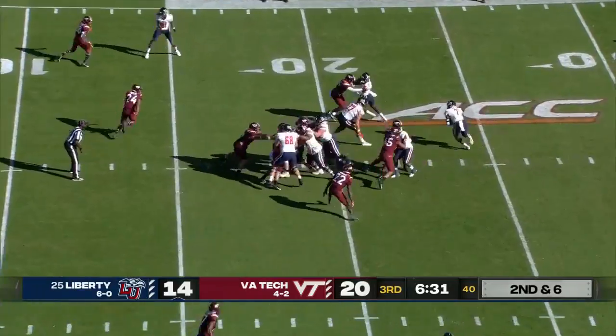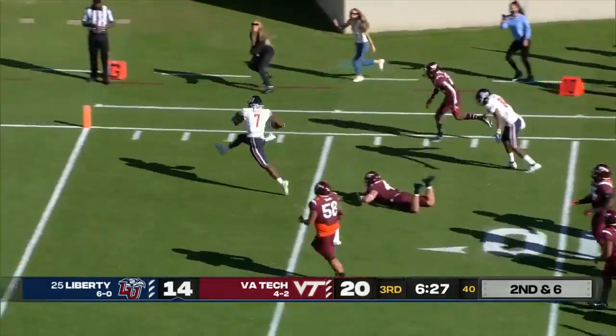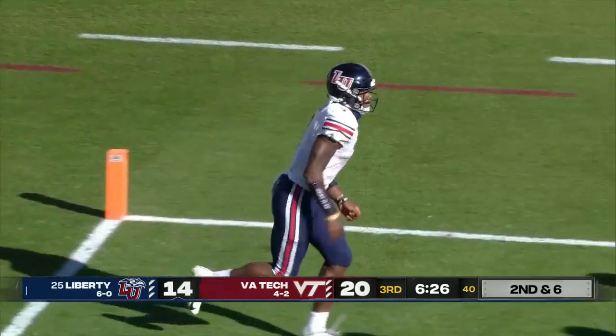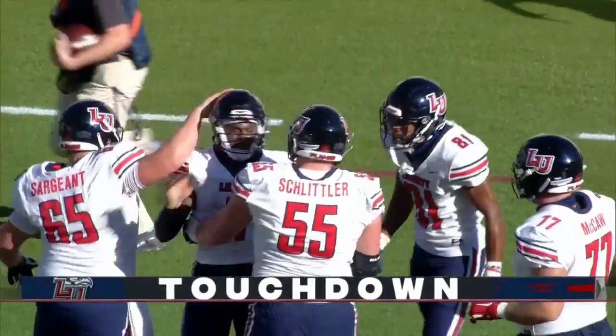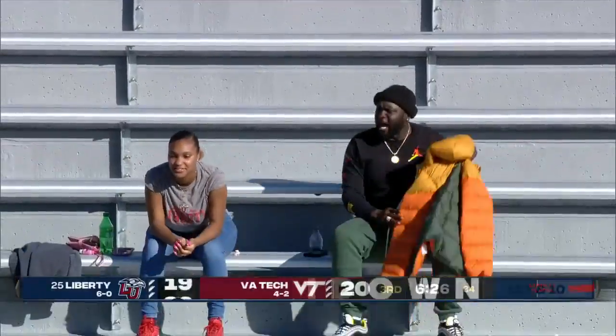Liberty now back in the red zone on 2nd down and 6. Willis cuts it back inside the 10, inside the 5. He'll score. That'll make amends for those 2 fumbles. 95 yards on this drive, their first offensive possession of the second half here, Mark.